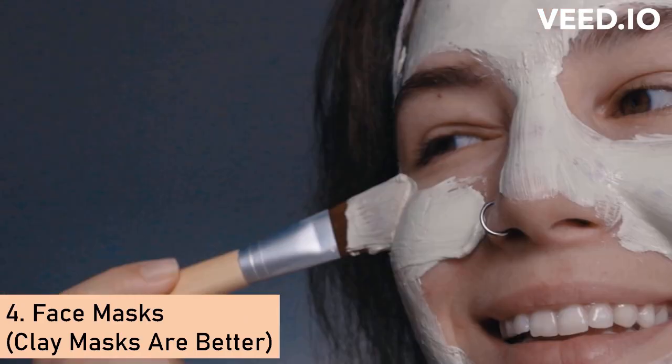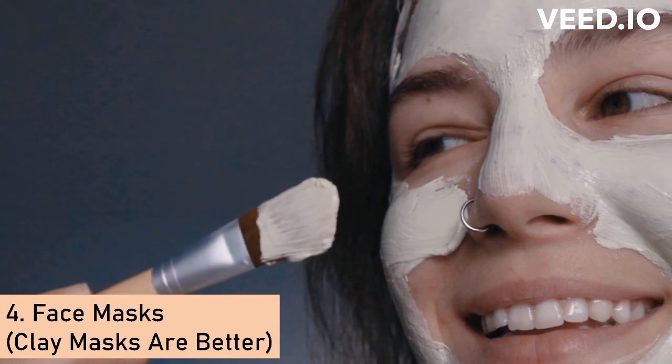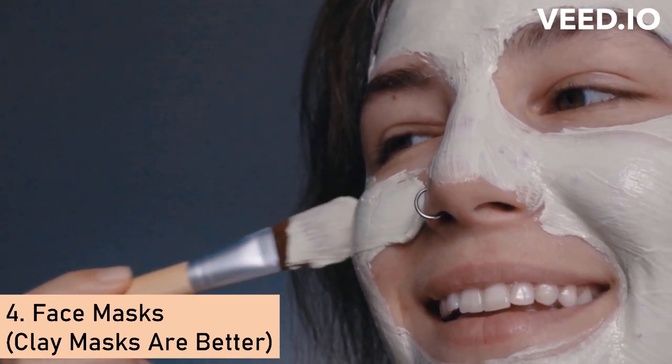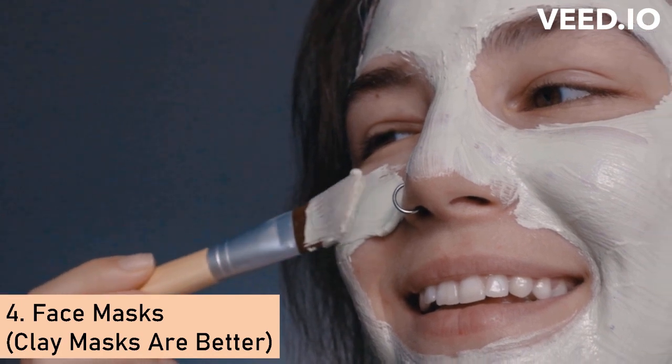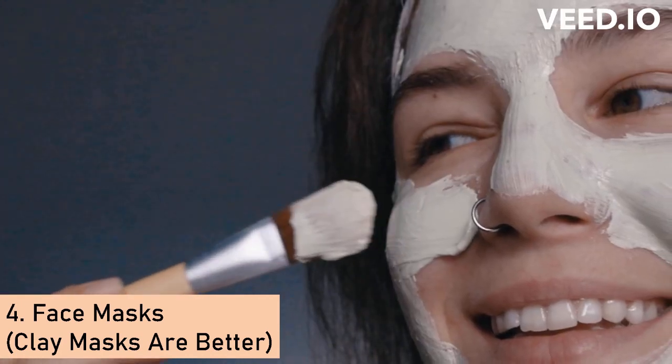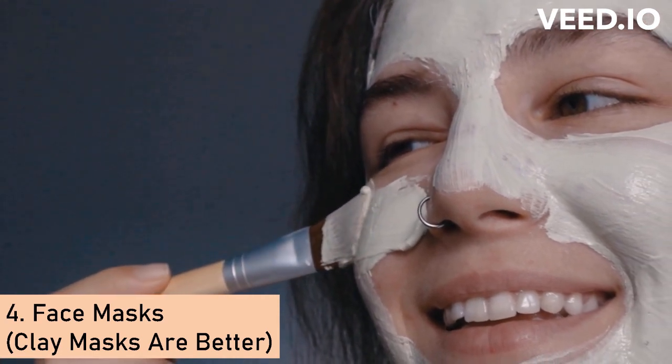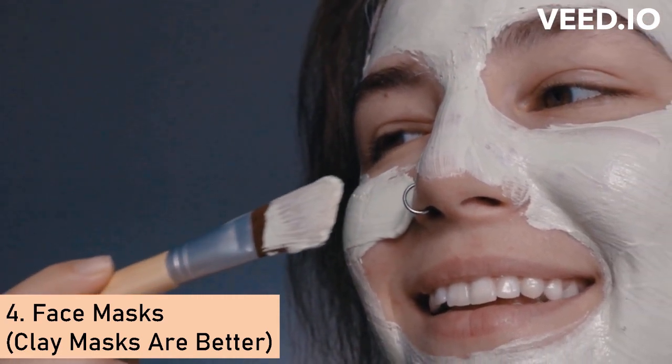Number 4. Face masks can help improve the overall health and appearance of your skin by providing a deep cleanse, exfoliating dead skin cells, and delivering nourishing ingredients to your skin. Clay masks are often preferred because they can help absorb excess oil, unclog pores, and leave your skin feeling soft and refreshed.